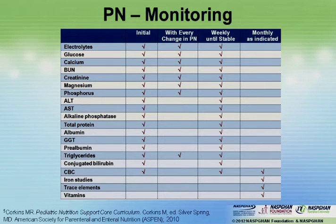Really, again, it depends on the patient. This is a rough guideline. It's not written in stone, weekly until stable. And patients who go home on parenteral nutrition, some of them may not get their labs checked but every 2 weeks, some not every 3 weeks, sometimes not even, but every month when they've been on for a long time and really very stable. So again, that totally has to be individualized.